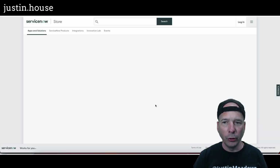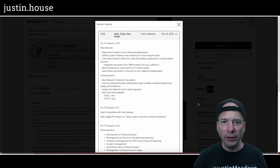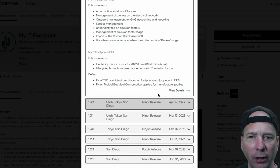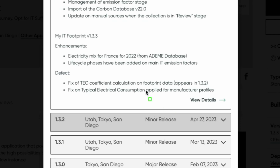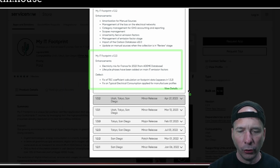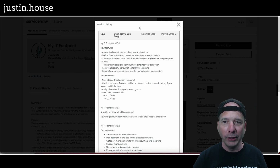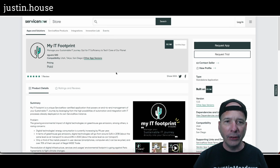My IT Footprint from Aguaro SAS, upgraded to version 1.3.3. Let's scroll down to what updated for this one. Enhancements. Electricity mix for France 2022. Life cycle phases have been added on main IT emission factors. Defect fixes for TEC coefficient calculation on footprint data. And a fix on typical electrical consumption applied for manufacturer profiles. Those are a lot of words that I'm not familiar with, but I didn't screw them up too badly. But anyways, that's what's new for My IT Footprint.